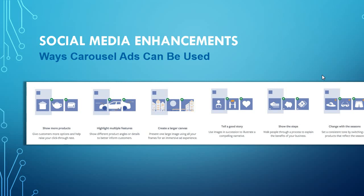Highlight multiple features, so different product angles or details to better inform customers. Create a larger canvas. Present one large image using all your frames for an immersive ad experience. They also tell a good story. Use images in succession to illustrate a compelling narrative.